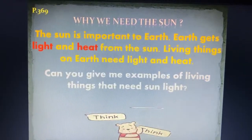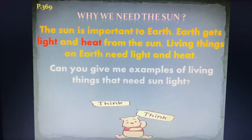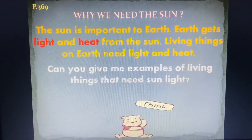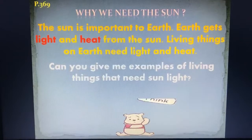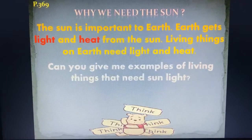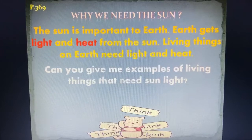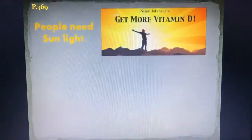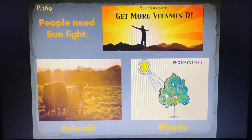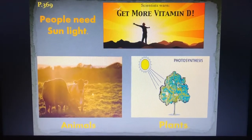I need you now to give me examples of living things that need sunlight. I will just give you a few seconds to think of living things that need sunlight. Okay, grade 2. Here you can start to think. Doing a great job. Let's see them. So people need sunlight. Great job, as well as plants and animals too. Right?